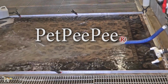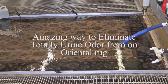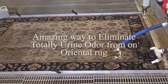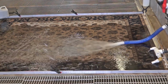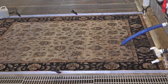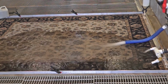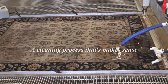I am the owner of PetPeePee, a company that specializes in cleaning Oriental rugs and drapery from dog and cat urine odor, the only one in the world that's guaranteed in writing totally urine odor removal permanently without using any deodorizer or enzyme to mask the urine odor. We remove the urine odor totally, completely, guaranteed in writing. Take a look how I do that.